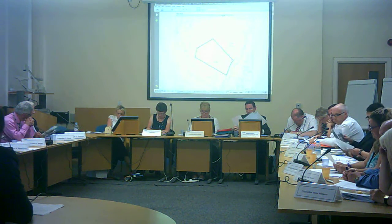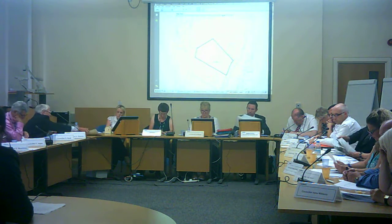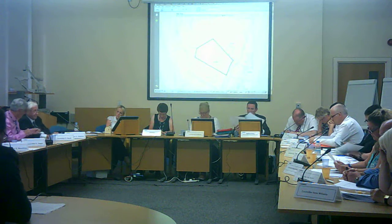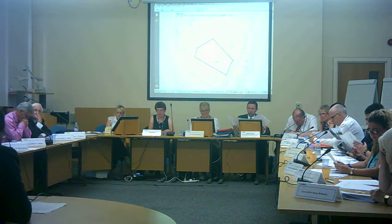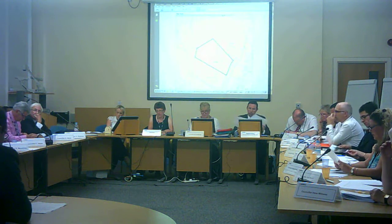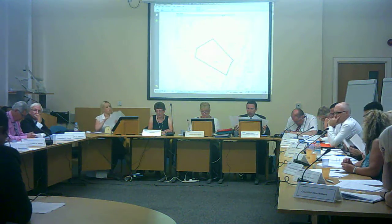Conservation recommended that it should be regraded from category BC to a C, and the definition of C in the Caldy Conservation report was either modern buildings of little interest or buildings where character has been lost beyond economic redemption.